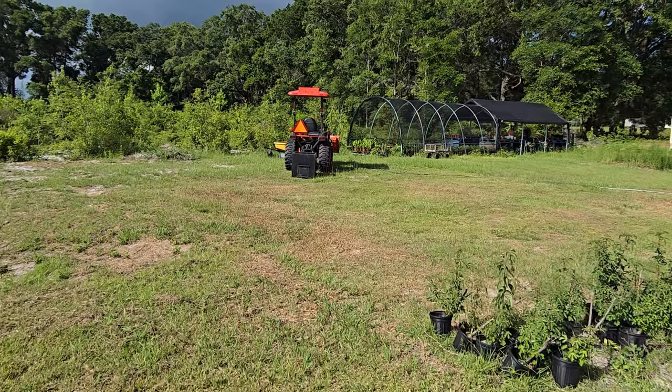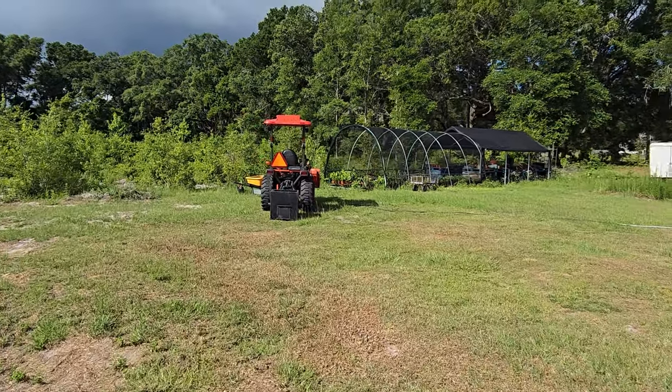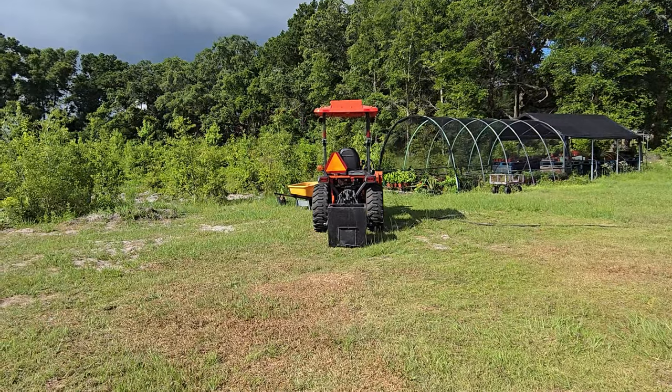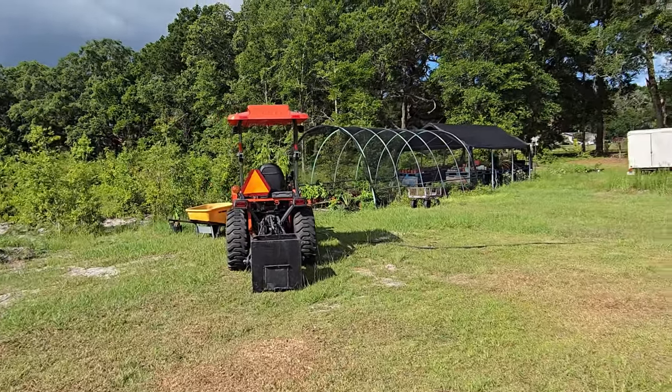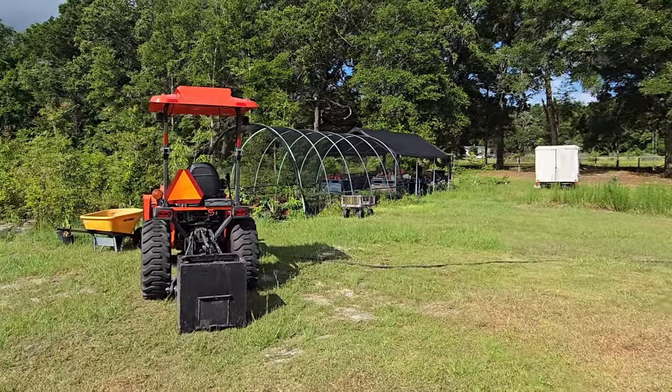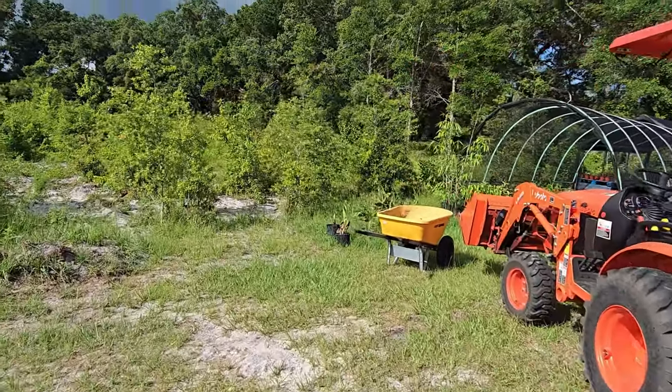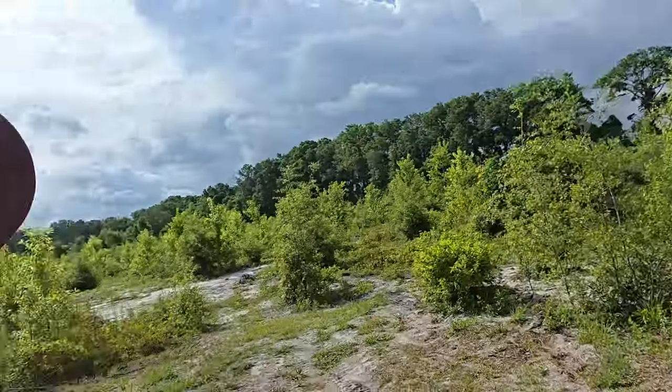Now we got a lot to do today. Today's Friday, so tomorrow's market day. So I gotta get the trailer hooked up, get it ready, get the car ready, get the plants ready, all kinds of stuff. We're gonna be in our new spot, and I got something new for the table, so I'm really excited about that. And yeah, let's get into it.